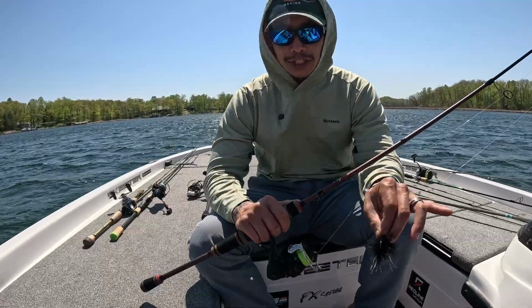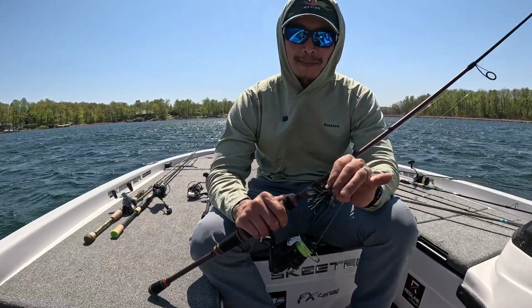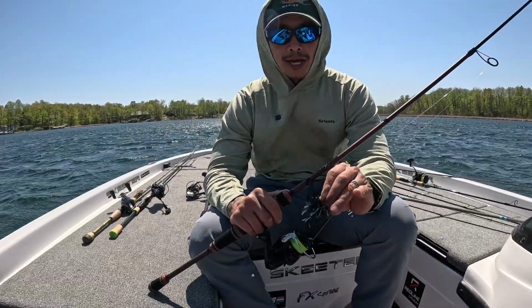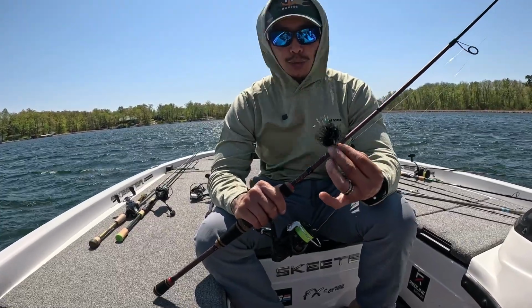This is perfect for when the fish are feeding up. Right now, the water's really clear on the pond. So in my mind, the fish are gonna be looking up. We haven't had a big bug hatch yet, but I've been seeing bugs swimming on the water. And so they are gonna be looking up this time of year. That's when the hair jig really shines.